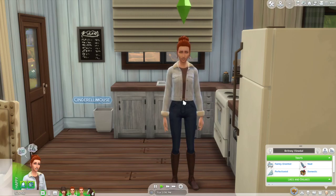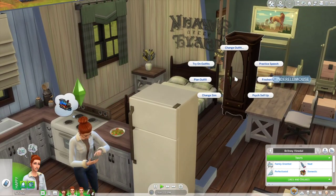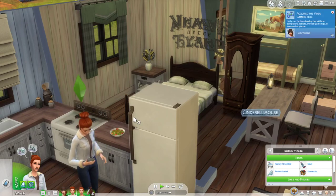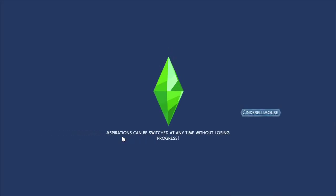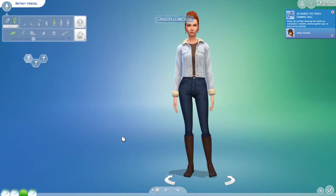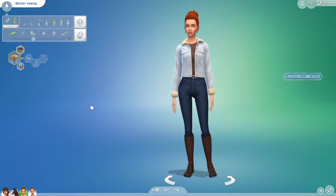Let's jump into Cass. Do I have testing cheats? Oh, no, I don't. Let's find a wardrobe. Here you go. I love this little wardrobe, actually. Let's plan outfits, and I'll show you the clothes that they're wearing and how that tells a bit of their story as well. So yeah, let's go ahead and start with Holly.